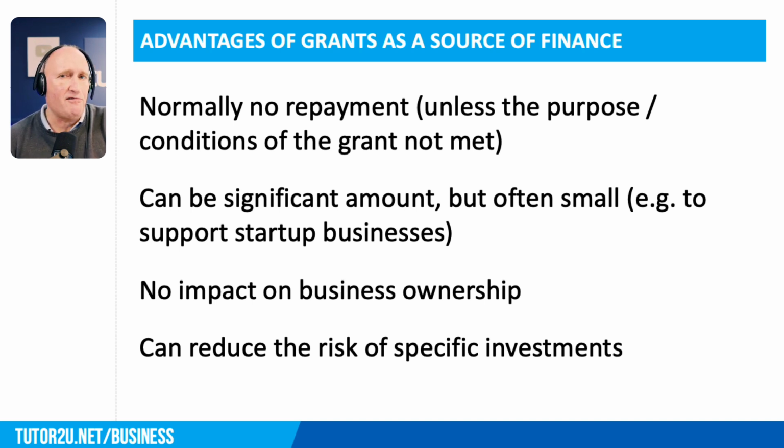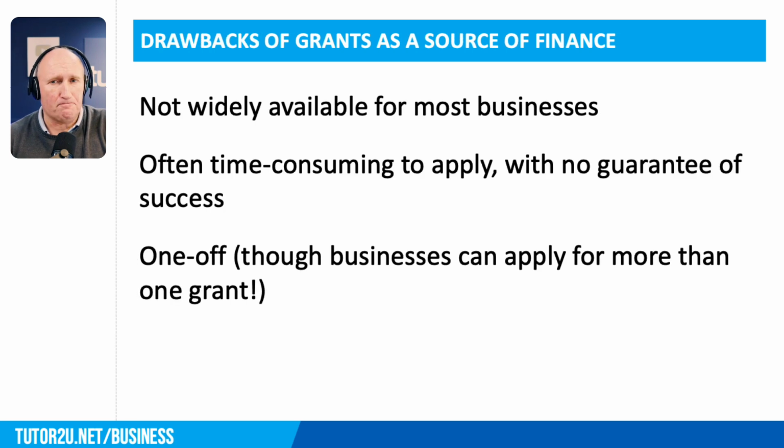And of course, if the grant is there to support the business taking risks, perhaps by making investments, in theory, the grant reduces the risk. It reduces the financial risk, doesn't it? Because it provides a contribution towards the cost of the investment or the risk that the business is taking.